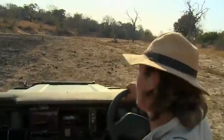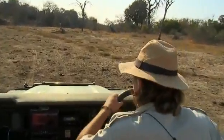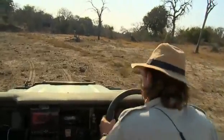It doesn't look like we're moving very far without finding lots today. That's always a good way to start. I always love starting with elephants.